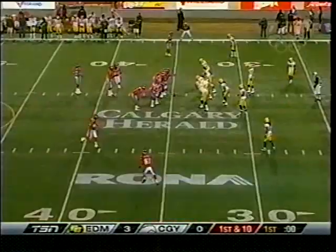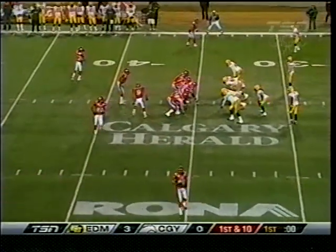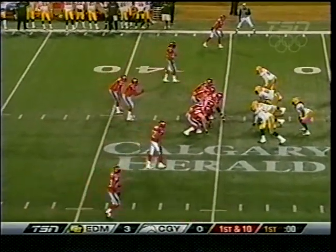Had 6 for 118 against the Alouettes. That was his breakout game with his new team. And now a first down at the Edmonton 35.